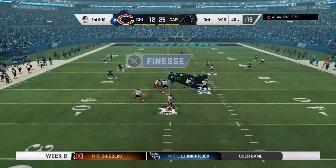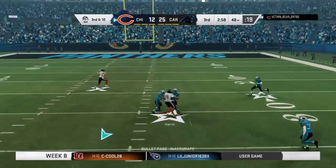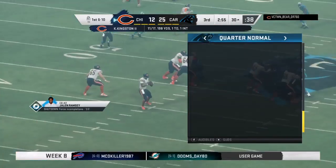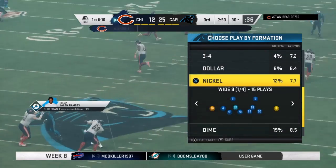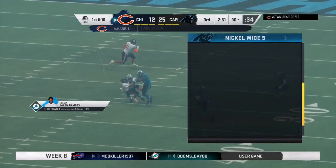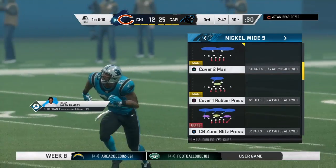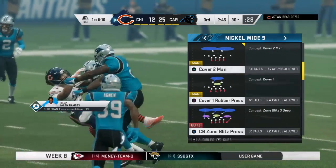On third down, he'll drop to throw. Able to find Harris, complete. And he is brought down, but not before reaching the 30. The 21 yards there as they convert on third. 21 yards. And the Bears' first down.